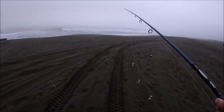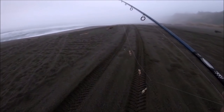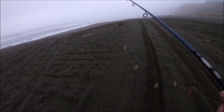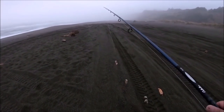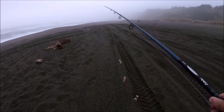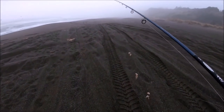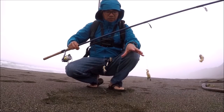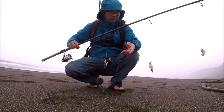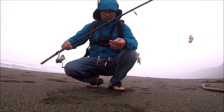Hey folks, PK here. So today I'm gonna go surf fishing with clam necks, and I'm not really a bait user, but we're gonna try today and see what we can catch. From what people tell me, it works really well for redtail surf perch, so let's try it out. I brought some clam necks, some cockles that I caught the other day, and so I'm just gonna use this. So this is gonna be a bait fishing video.